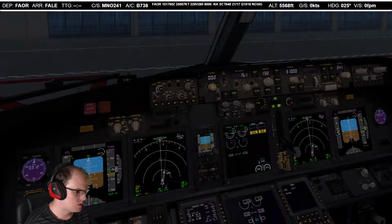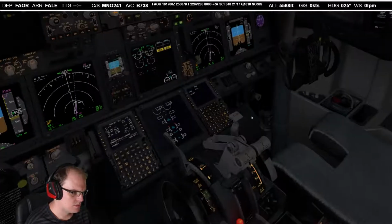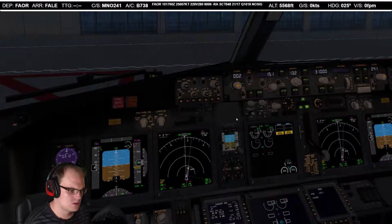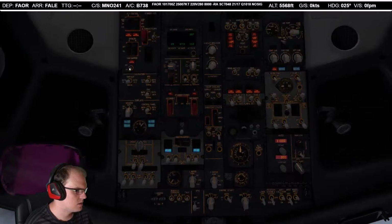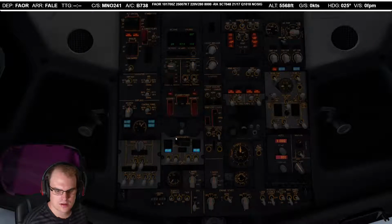Okay, minimums should be set to radio. Landing gear lever is down, speed brake lever is down, flaps are up, parking brake is engaged, thrust levers are closed. And your yaw damper, now that the IRS is aligned, can come on. And the passengers, we will wait until they are done boarding, then we are just about ready to go.